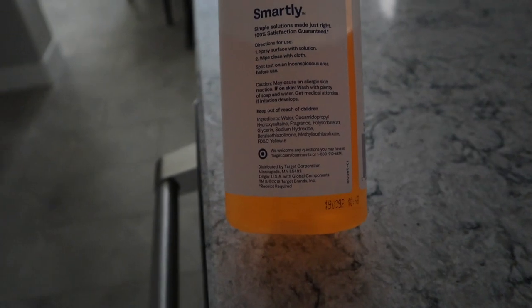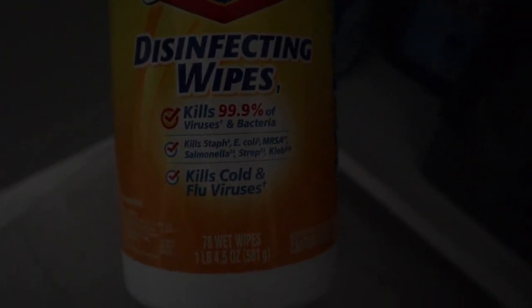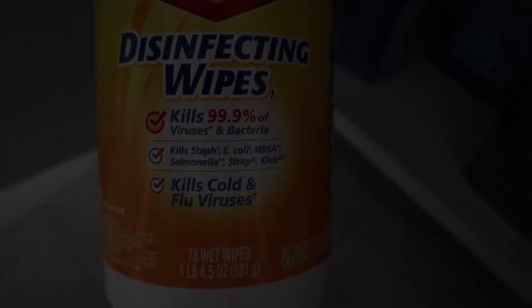It says multi-surface cleaner, cuts grease, but my only issue with it is it doesn't tell me how many germs it kills. So I want to see that, versus something like Lysol, which kills 99.9% of viruses and bacteria, and these kill the flu virus too, which I think is really cool. I'm just kind of comparing it to that. I have all my cleaners.